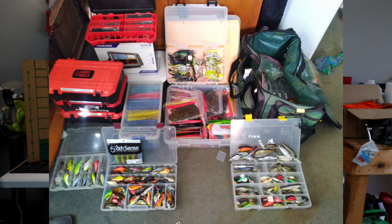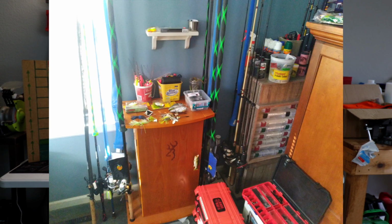He's got some Bass Mafia boxes over there on the left. He's got his spinnerbaits. I like how he took the time to open everything up. Everything nice and organized over there in his little corner of the world. Lots of awesome baits. Hard boxes stacked full, as he says, all cabinets are full. Very nice submission. Wish I could see more of everything that was going on.